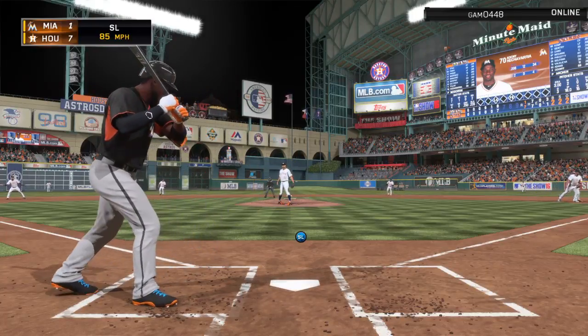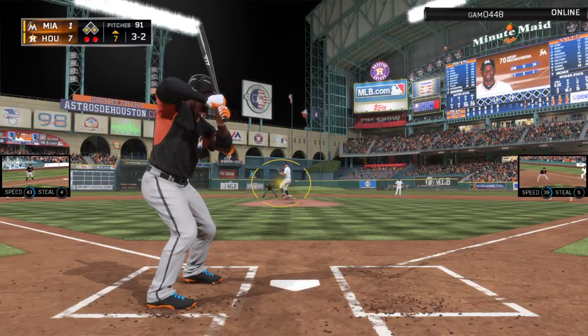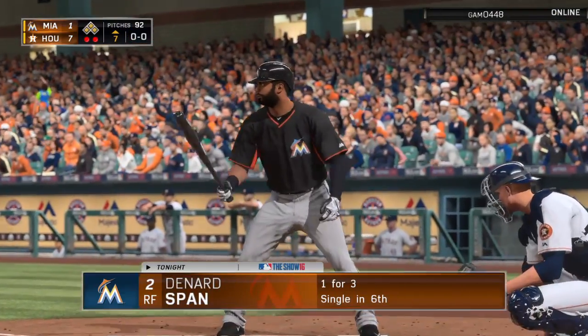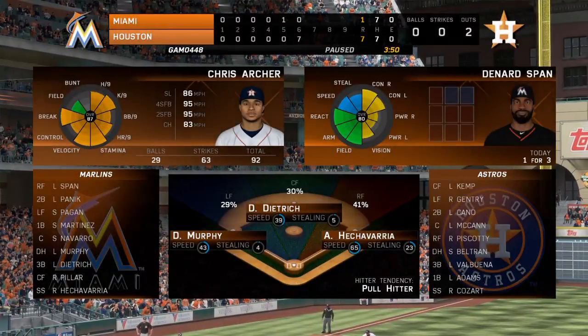Now a check swing, but he does manage to hold up in time. Ball 3. And now 3-2, 2 out. He'll be helped by the fact that that runner will get a head start out there. And he takes ball 4. So a good job out of the 9-hole in getting on base as we go back to the top of the order.